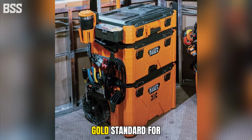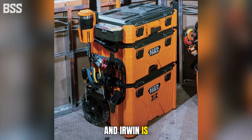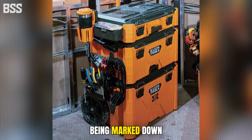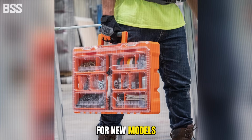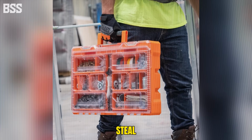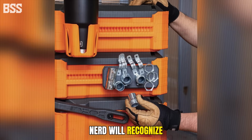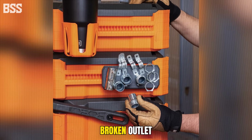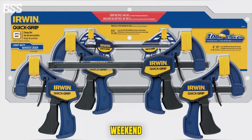Klein is the gold standard for electricians, and Irwin is famous for being tough as nails. These combos are being marked down deep to clear space for new models. Snagging these for the price of a few boba teas is an absolute steal that any tool nerd will recognize instantly. These are legitimate lifesavers when you need to fix a broken outlet or hang a shelf over the weekend.